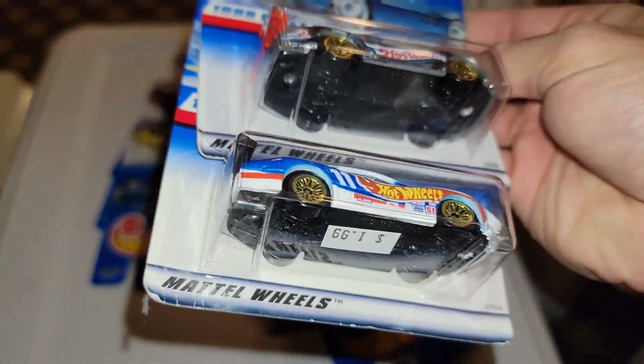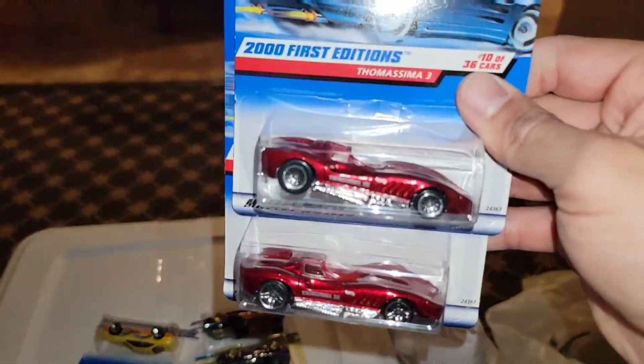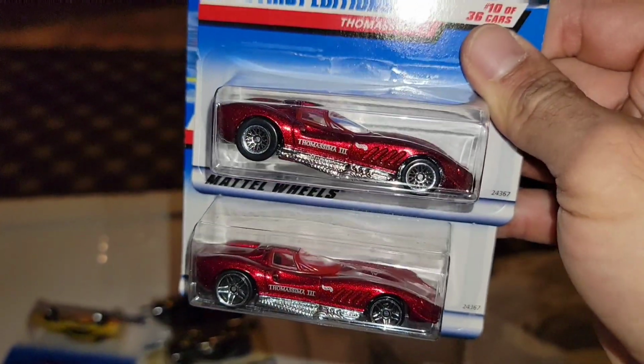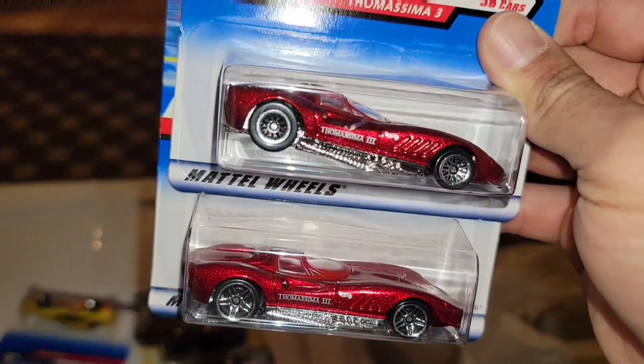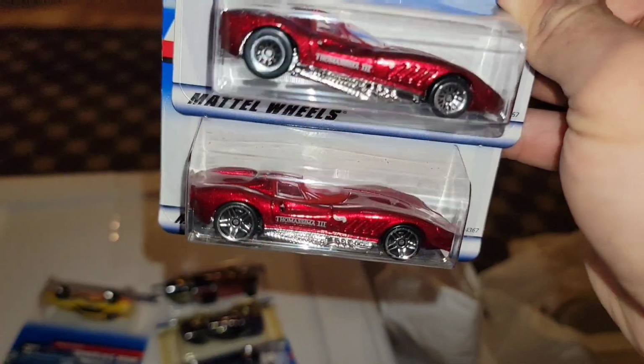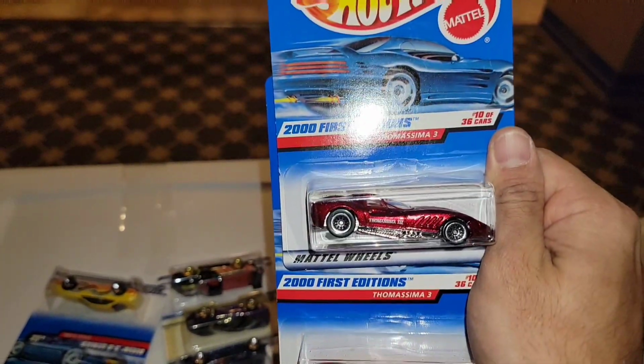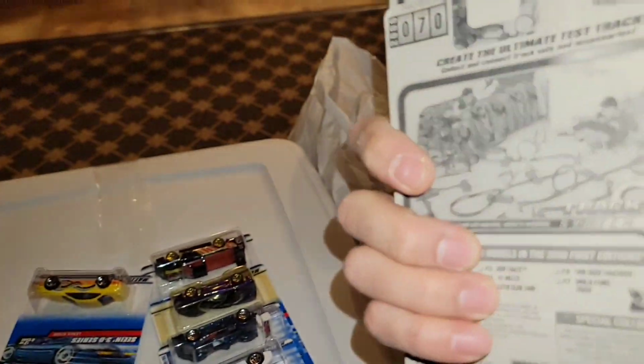I don't know, they look exactly the same. So I think that is super sweet. And then ever since I got turned on to these Tomasima 3s, just cannot pass them up. But check it out, he had two wheel variations. You have the chrome lace wheels and the PR5 variation right there. So definitely wanted to pick it up. They're both first editions. So I think that is super cool.